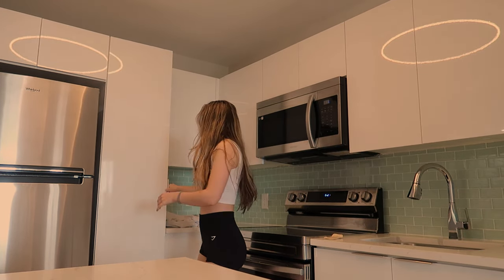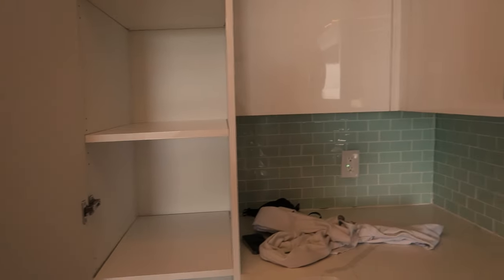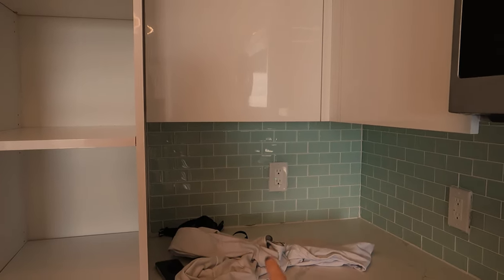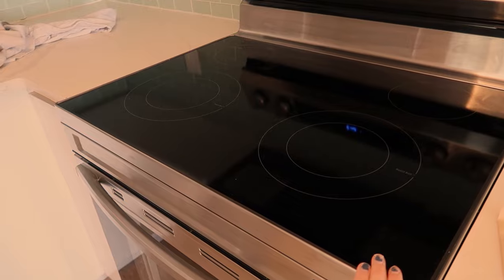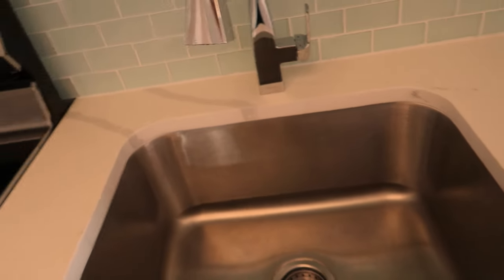Now here's gonna be our pantry. Here's the pantry, which is actually like super freaking deep. Like I cannot reach the back of it, which is gonna be great and a lot of storage. Then moving along this way, we have more storage. I think we're gonna put maybe some appliances over here. Storage, more storage. It's a really cool looking stove, which is so exciting. And then here's our sink, really nice, you know, simple basic stuff.